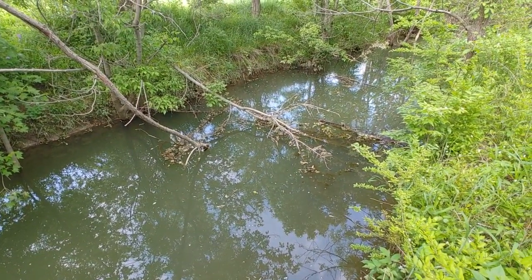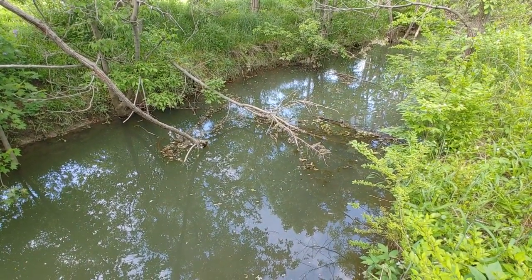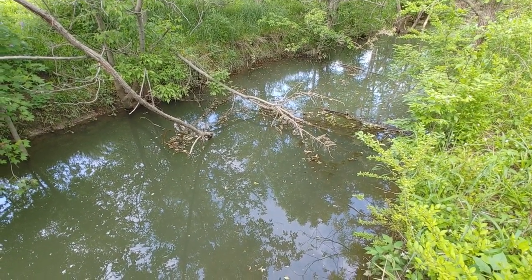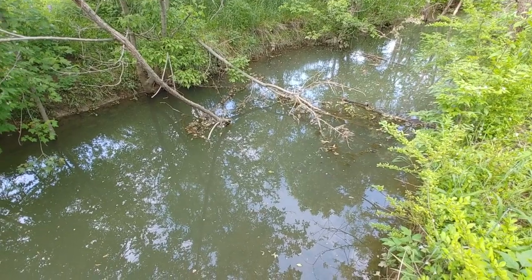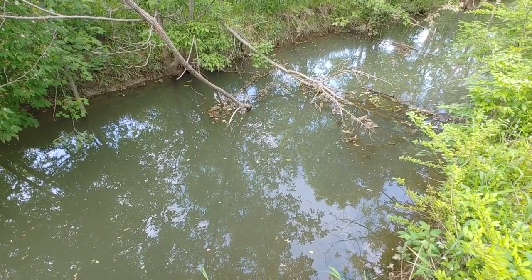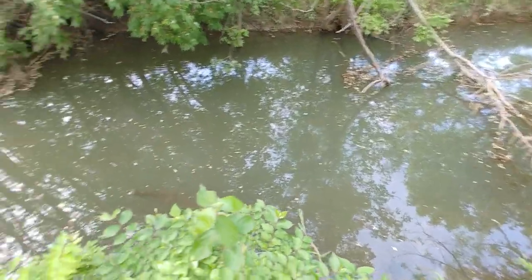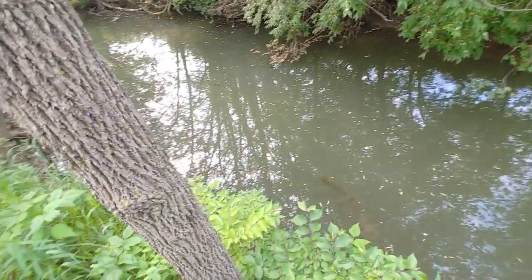So it could rain, wash out all this, and probably clear it out, but I really doubt it. We got some rain here recently, but not a lot to do this. I think this creek is just a stagnant, still-moving creek, which is very upsetting. Dang.